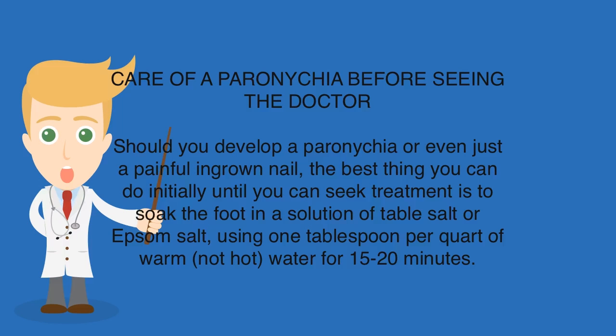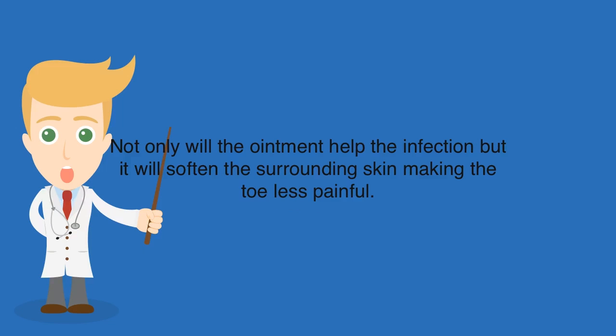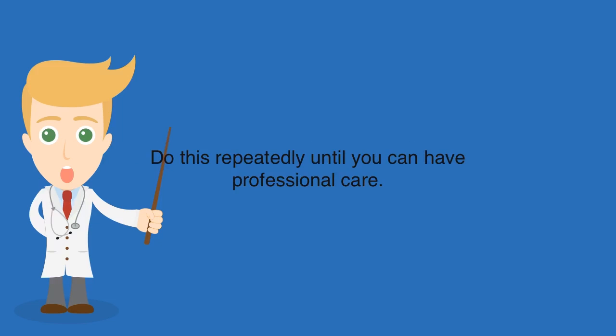Care of a paronychia before seeing the doctor. Should you develop a paronychia or even just a painful ingrown nail, the best thing you can do initially until you can seek treatment is to soak the foot in a solution of table salt or Epsom salt, using 1 tablespoon per quart of warm, not hot, water for 15 to 20 minutes. If the solution burns, then reduce the amount of salt. After soaking, apply an antibiotic ointment and dressing. Not only will the ointment help the infection, but it will soften the surrounding skin, making the toe less painful. Do this repeatedly until you can have professional care.